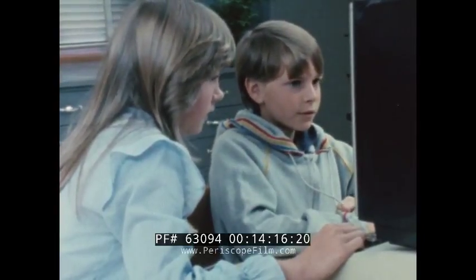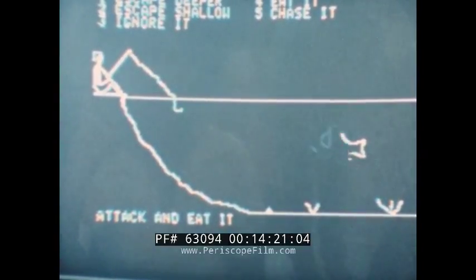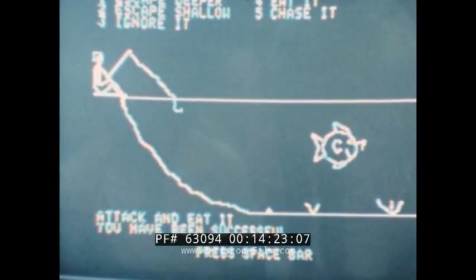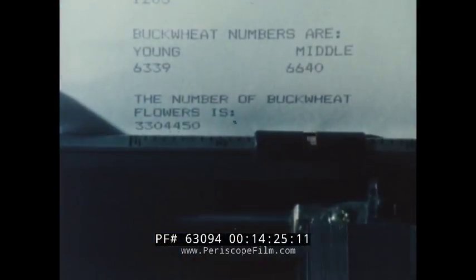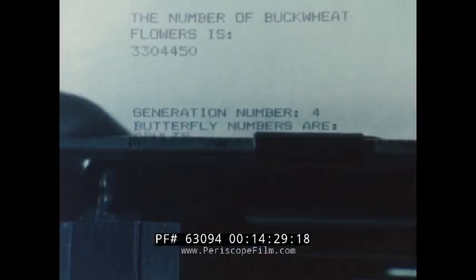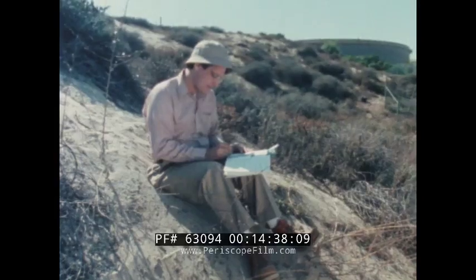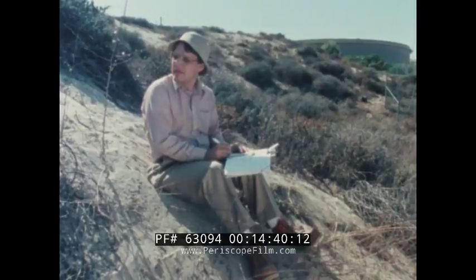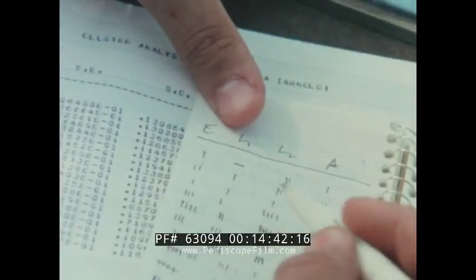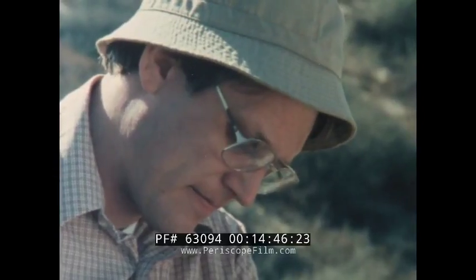Since computer models are based on actual counts of real fish or real butterflies, and counts are sometimes wrong, computer results are sometimes wrong. As computer people say, garbage in, garbage out. I'll have to check my field data on them. And so computer models always depend on the input of human beings.